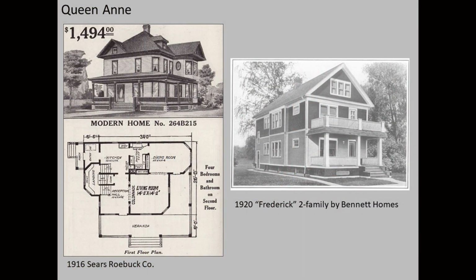So these are two Queen Anne styles. One is from a Sears Roebuck catalog, and you can see it has some bay windows, circular windows. And then on the right-hand side is a Bennett Homes. And that's actually a two-family, which is an unusual thing to find in a catalog house.